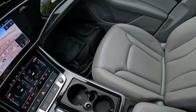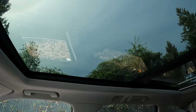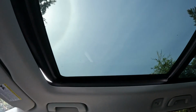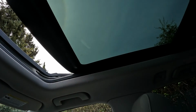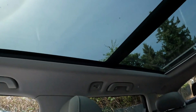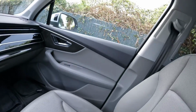Really nice color combination on white and on gray. It's a clean Carfax vehicle. Nice big panoramic sunroof to allow lots of natural light inside. It opens. We're actually having some beautiful weather today. Nice day to have the sunroof open. And if it does get too bright out, which might happen today, I'm in a shady spot right now, you have a power sunshade to help dim things down.